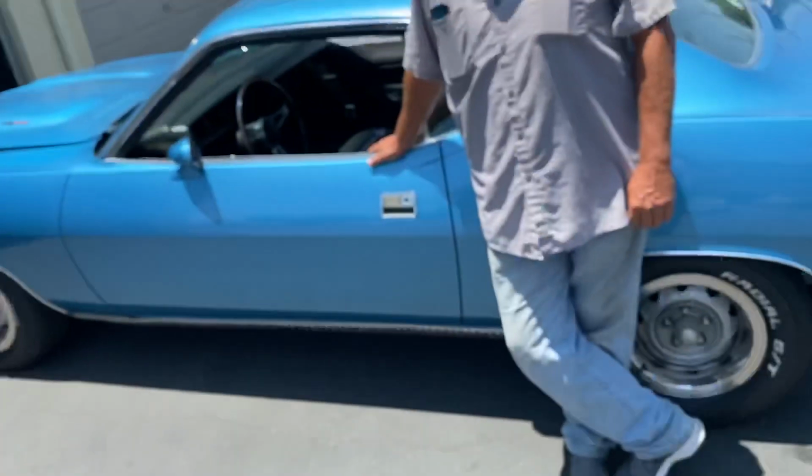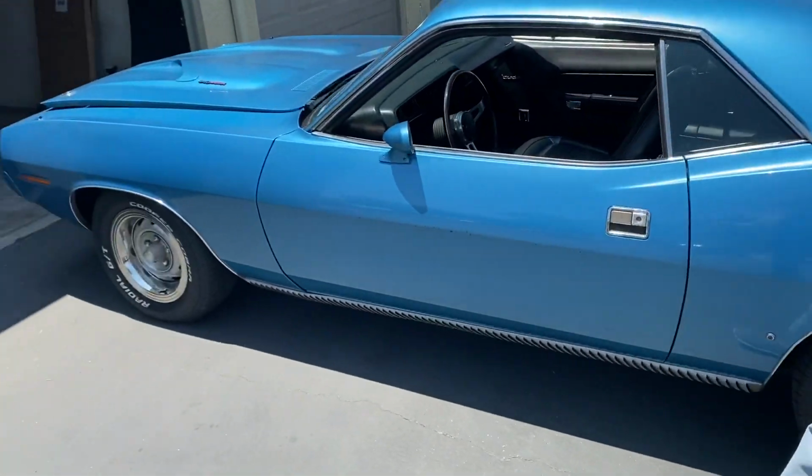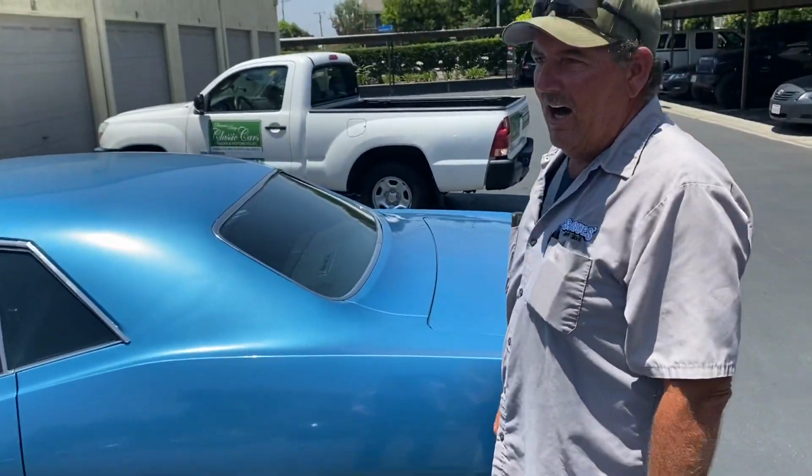We have found, today we have Charles and this beautiful Cuda, just an amazing one-owner car. Tell us about this car, Charles. Well, this car was special ordered in '70 by my uncle and my dad.